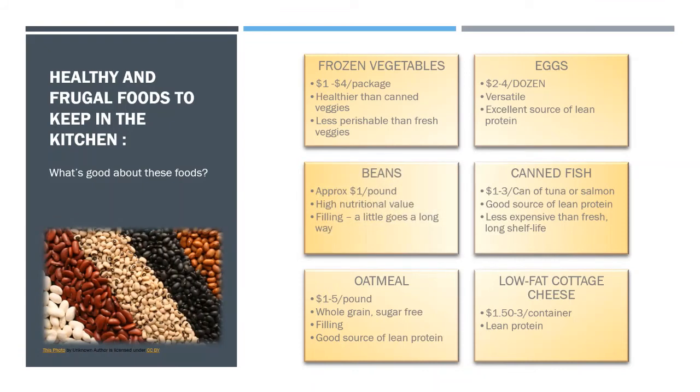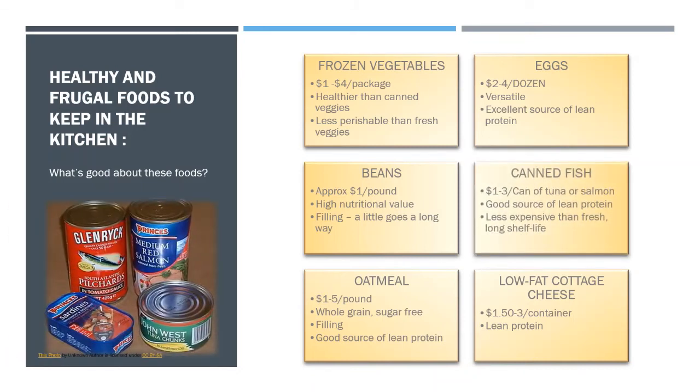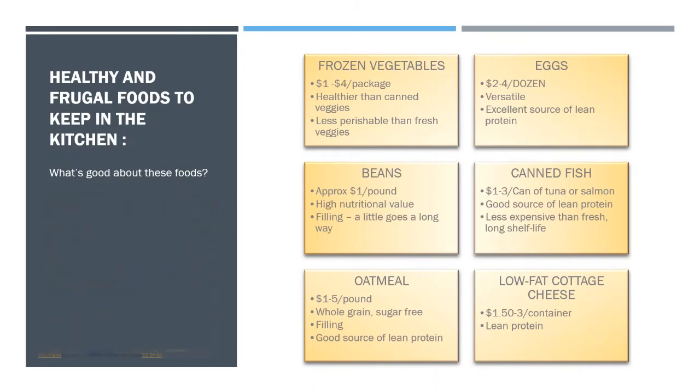Beans, approximately $1 a pound, high nutritional value, and they're filling, so a little bit goes a long way to making you feel full. Canned fish, $1 to $3 for a can of tuna or salmon. They're a good source of lean protein. They're less expensive than fresh fish, and they have a long shelf life. Again, you want to check the sodium content on the label and also make sure that you're buying fish canned in water and not oil.